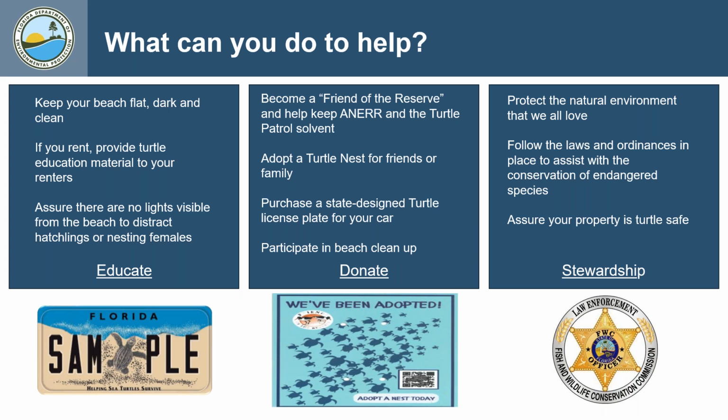Lastly, the stewardship. Let's think about protecting the natural environment that we all love. Follow the laws and ordinances in place specifically to help with the conservation of these endangered species. We do have a leave no trace law, which means you really should not leave anything on the beach. We also have statewide laws that protect nesting beaches from bonfires. So we want to make sure that people are aware of those ordinances, and that we help the law enforcement, FWC helps us make sure that we are creating the best environment for the sea turtles.